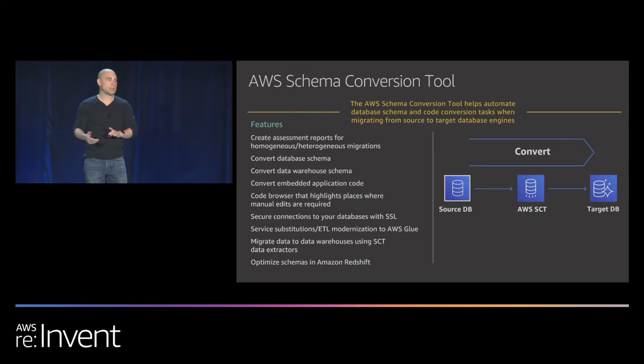For example, some databases might have a lot of PL/SQL in them, depending on what you're coming from, or some sort of stored procedures, and it'll flag how much of that there is. Maybe you have binary objects in your data warehouse. I don't usually recommend that, but sometimes customers have that. It'll go through and see what can be converted and the amount of effort it is, and it's a really nice report to have.